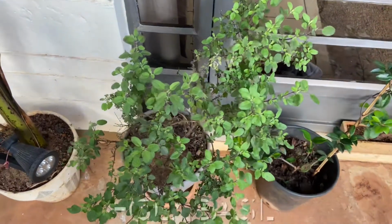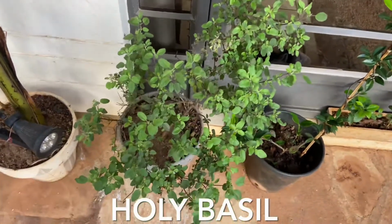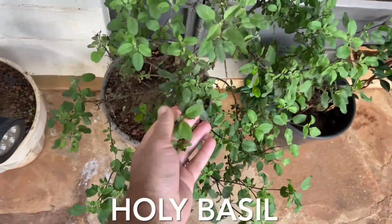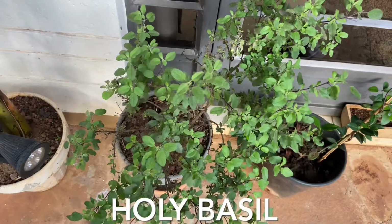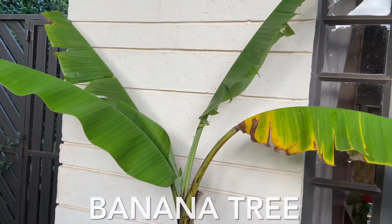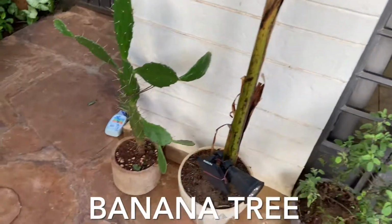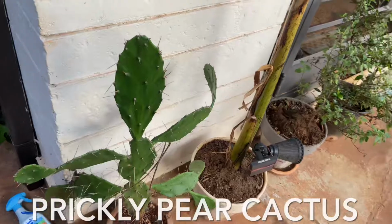This is our holy basil tree. It's growing huge by the day. Smells really incredibly nice, and this is actually a very auspicious plant for us to have in the Hindu religion. We also have the banana tree here that's doing really well. We have the cactus here. This is the prickly pear cactus.